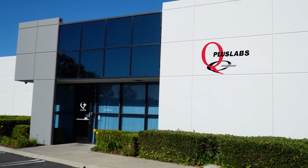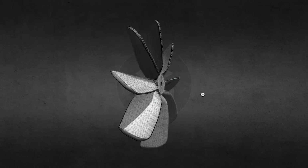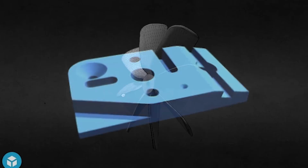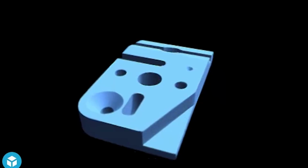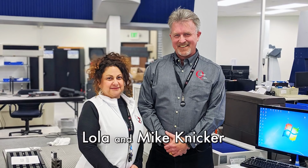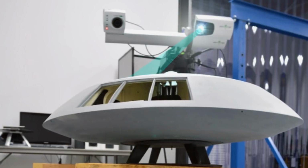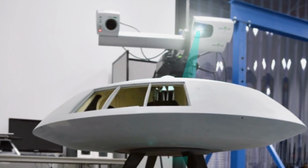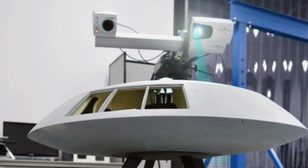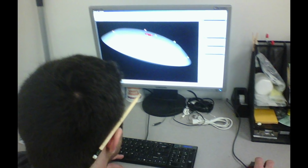This is Q+ Labs in Irvine, California. It has been acknowledged as the premier digitizing facility in the Western United States, providing 3D scanning and computer manipulation for industry and the entertainment field. Q+ is operated by my friends and Lost in Space enthusiasts, Lola and Mike Knicker. After its restoration, the Gemini 12 was brought to their state-of-the-art facility, and their Steinbichler optical 3D scanner was used to render a completely accurate computer model.